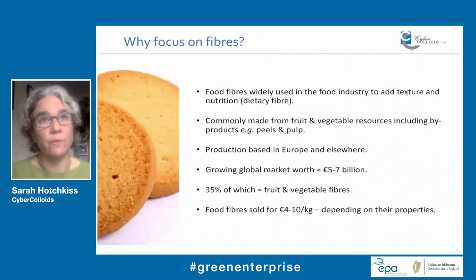But why did we focus on food fibres? Well, I mentioned that CyberColloids are food texture experts, so we know that food fibres are widely used in the industry to add texture and also nutrition to food products. Many of these fibres are actually made from fruit and vegetable resources, including the byproducts of processing, such as peels and pulp. But to date, this production is mostly based in mainland Europe and elsewhere in the world. There's no activity like this going on in Ireland, and very, very little in the UK. It's a growing global market worth 5 to 7 billion, and of this, about 35% of the market is attributed to fruit and vegetable fibres. So it's a sizable market. And these food fibres are typically sold for between 4 to 10 euros per kilo, depending on their particular properties.